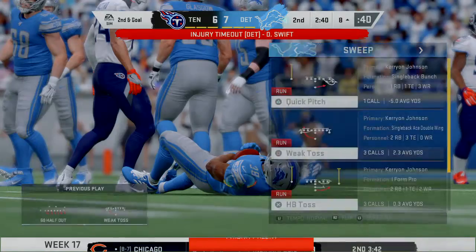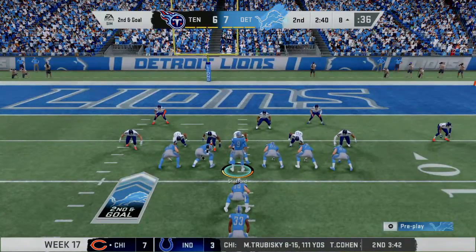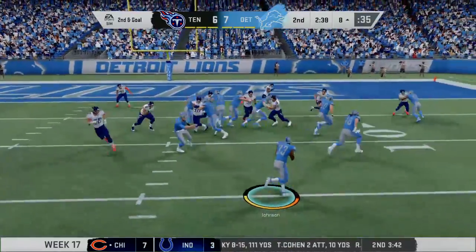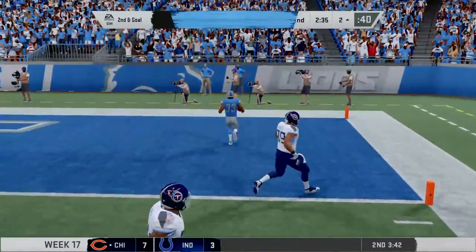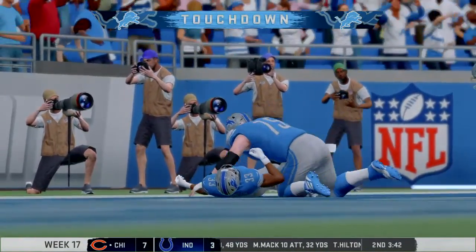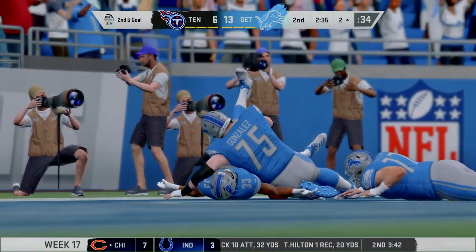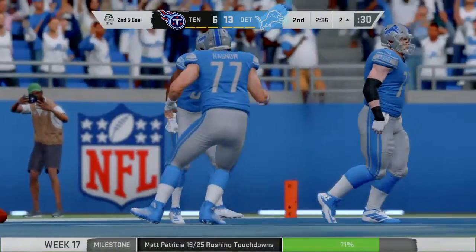Now I think we're going to get a timeout here. Yes, a timeout here, as it looks like we've got a Lion that's shaken up. And this is certainly not what you want to see in the final week of the year. We'll be back, and he'll get into the end zone. Touchdown, Detroit. Kerryon Johnson, his 6th touchdown of the season. And the Lions are able to extend their lead.